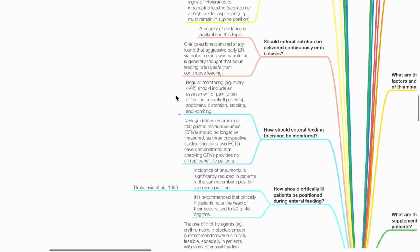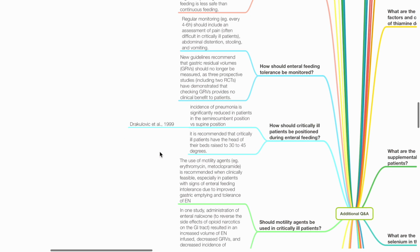This includes regular assessment of pain, abdominal distension, stooling and vomiting. New guidelines recommend that gastric residual volumes should no longer be measured, as 3 RCTs demonstrated that checking GRVs provides no clinical benefit. How should critically ill patients be positioned during enteral feeding? Patients should have the head of their beds raised to 30 to 45 degrees.